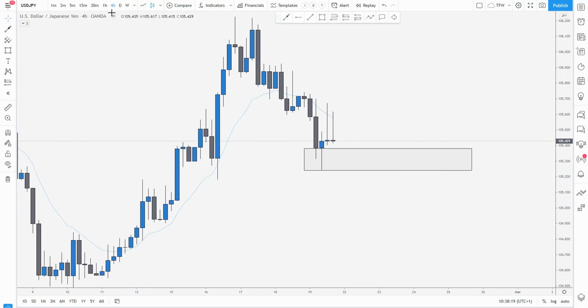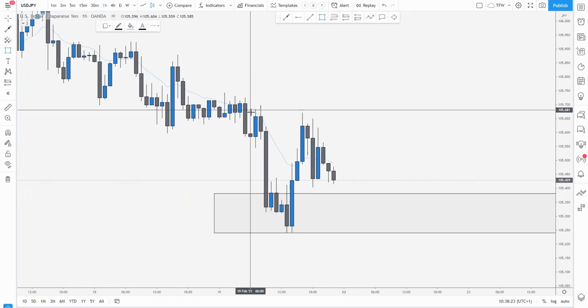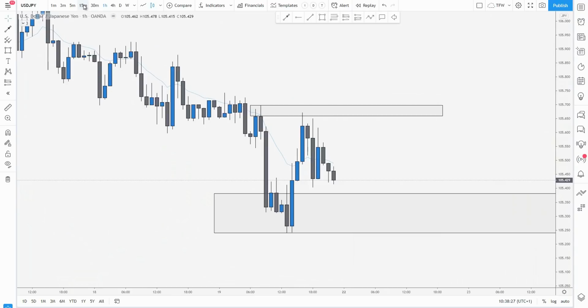So there is not enough volume for the market to push up. And then on the hourly time frame, we haven't broken the major structure, which is right there. Okay, so not entirely in the reversal phase right now.